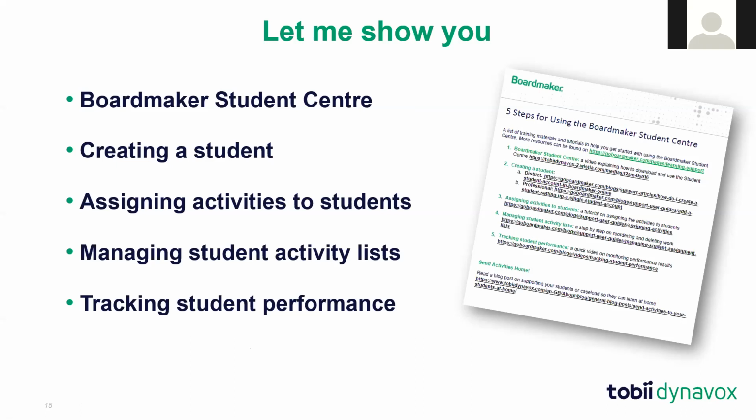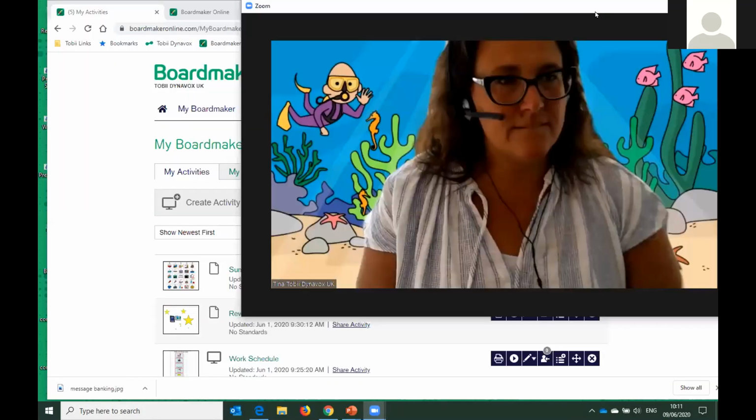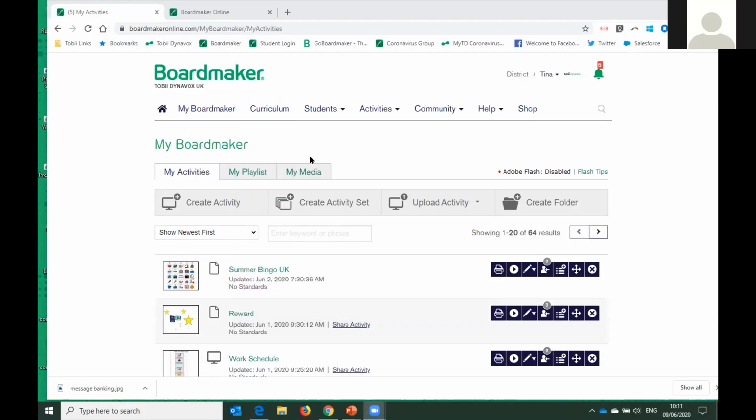Yeah, sure. Claire was asking about a student who has Student Centre on their iPad. When they're back at school, they won't have access to the iPad, so how can they access it at school on the computer? Is there a Student Centre app for that? Just to clarify, there is a Windows Student Centre app. So you could download the app and put it on the school computer, but it might be worth clarifying that you can also access it via a URL.